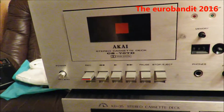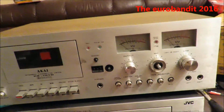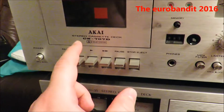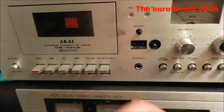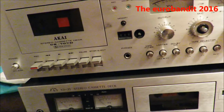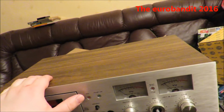Here's an Akai CS707D. This thing behaves very weirdly when I press the play button. It goes all crazy, so it has a major electrical problem. This wooden cover appears to be in great condition.